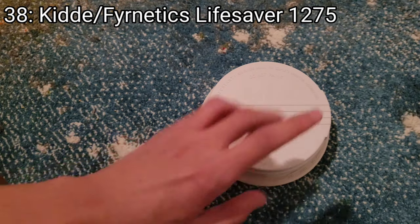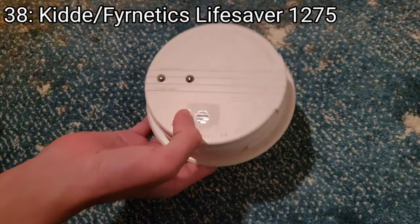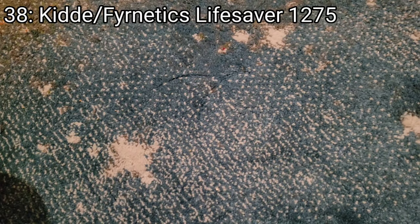Here we go. That is the Kidde 1275. Nothing really explained too much on this. It's an older Kidde.